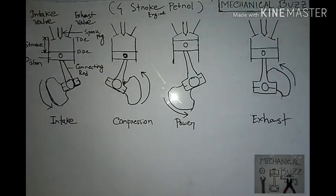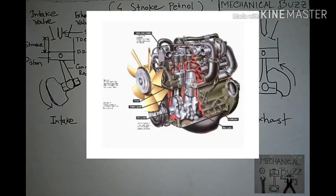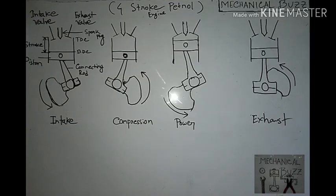The first question that comes to our mind is: what is an engine? When we hear the name engine, machines and cars and everything pop up in our minds. But what is the actual meaning of the term engine, and why do we call it an engine? We have to know that.